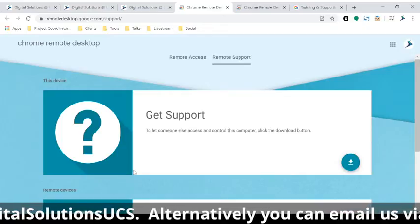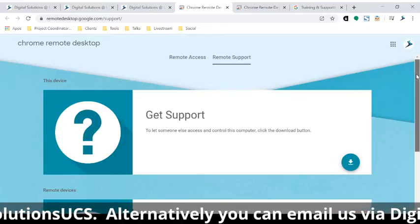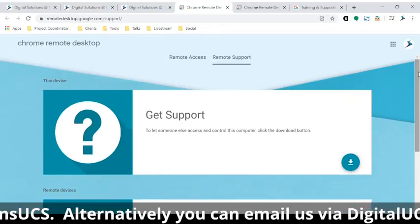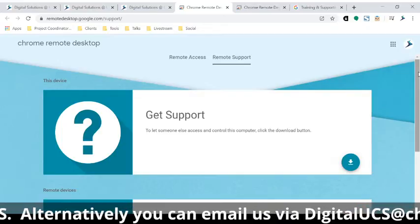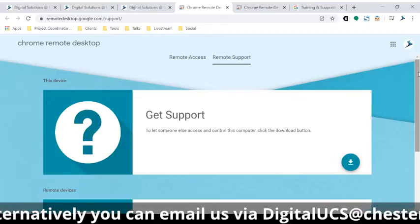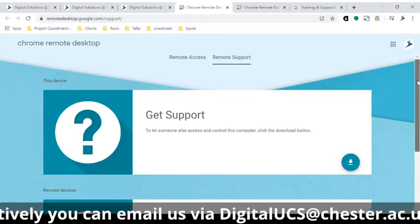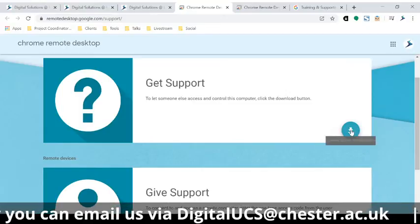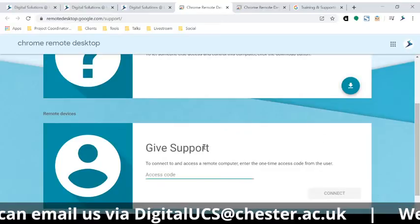But when you're here, you can basically say to someone, right, okay, I'm going to give you some support. So the person you're going to be supporting needs to come to this web address as well. So typically you might email it to them, or you might send it to them as a text message or a WhatsApp or Facebook, or whatever it is that you're using to communicate with that person who needs help. And then when they want to get some support off you, they will click on the Get Support link here, and it will generate a code for them. They will give you that code.